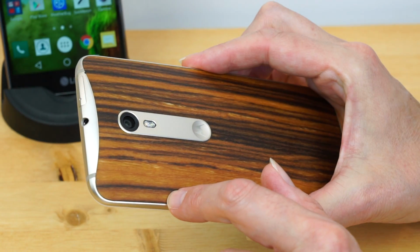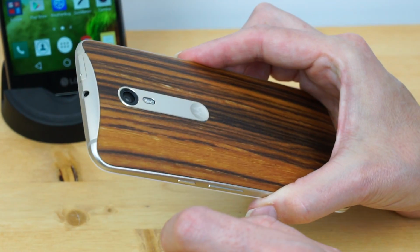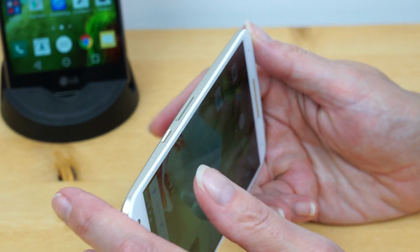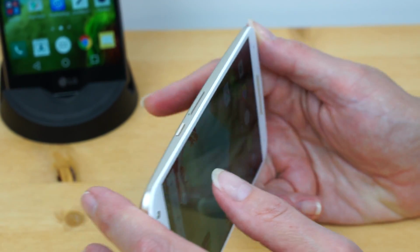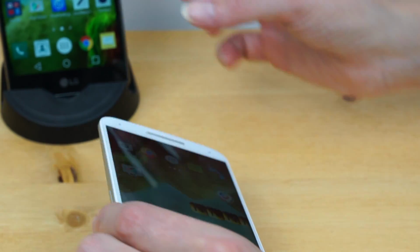The rear camera can shoot 4K video. Of course, can do 1080p video as well. No optical image stabilization, so hold it steady when you're taking pictures and when you're shooting video. Any movement will show up. Even software stabilization can't cure all that.